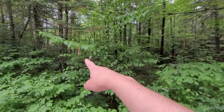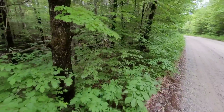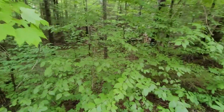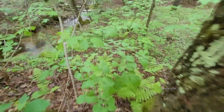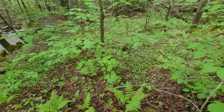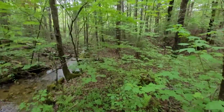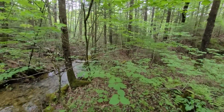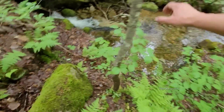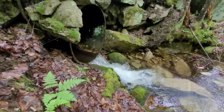You see the pink ribbon? That's so road crews can find it and perform maintenance on it. So this is a 4-foot heavy duty iron culvert that's almost 2 inches thick. This thing will be here probably in 300-400 years. The thing itself is already over 100 years old. Take a look at it.